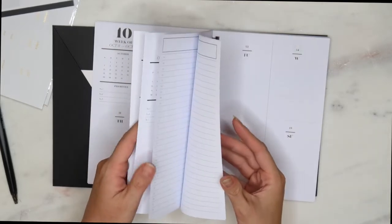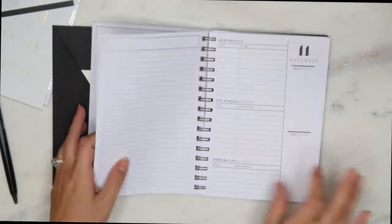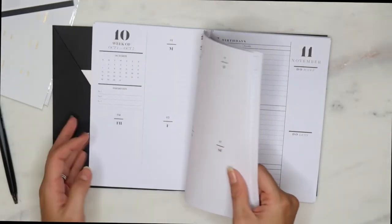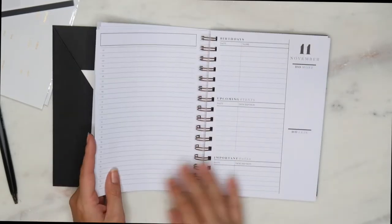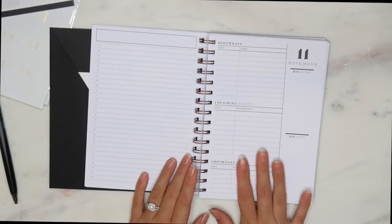Did we have an option for months? No. So that is a big thing that I do not like. She doesn't give us a month at a glance. So that kind of stinks. That is kind of a downfall of this.